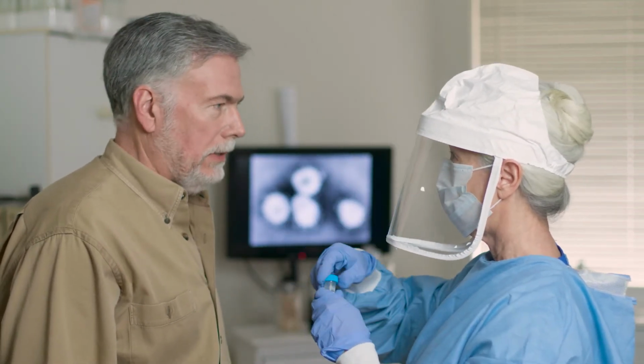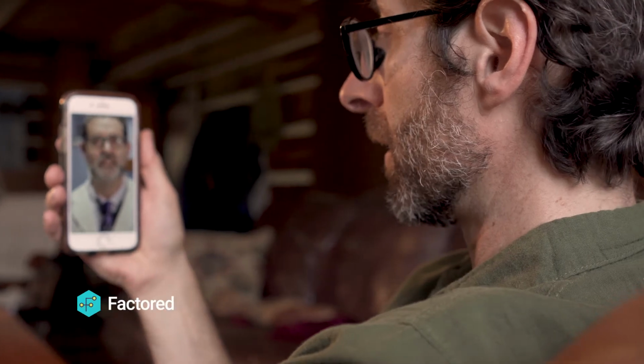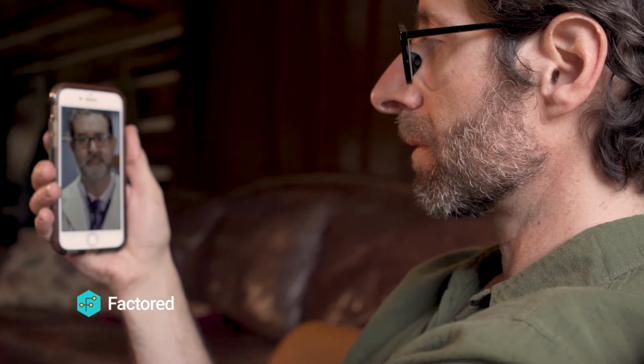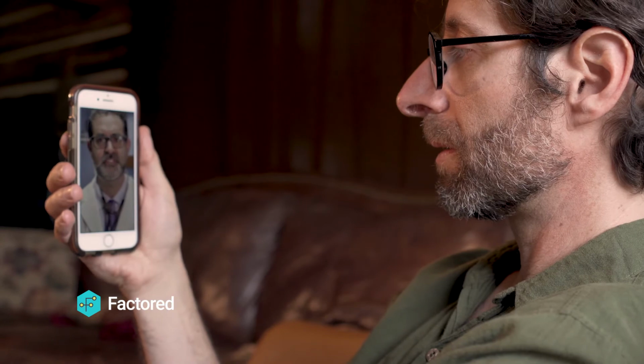critically ill patients. We at Factored believe that leveraging technology in the service of our community represents our duty in these difficult times. This is why we've created a COVID-19 screening application that analyzes symptoms, helps flag critical cases, and connects patients with doctors remotely, allowing patients to get initial care from the safety of their own home and freeing up critical medical capacity for those who need it most.